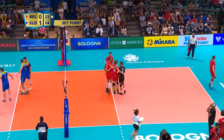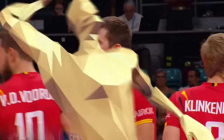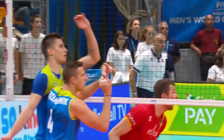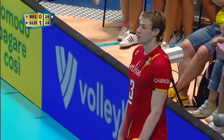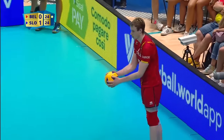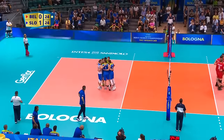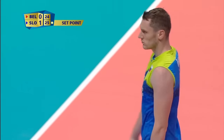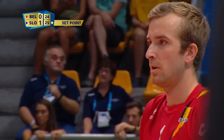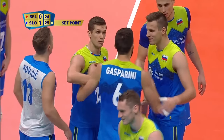Unbelievable. Unbelievable. Belgium have got this to 24-all. Incredible. Slovenia had enough chances, they didn't take them, and now they find themselves all square. Brilliant serving run from Daru under pressure. Incredible to think that your back's to the wall, you must make the serve, and he made four in a row. And then once they get level, it's like that pressure valve drops off. I don't have to try so hard, maybe. How many times do we see those errors turn up when you find yourself in that situation?